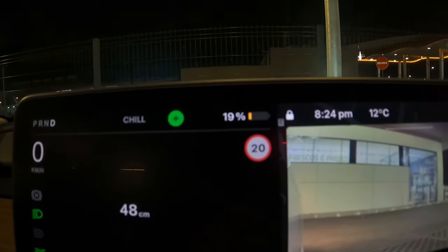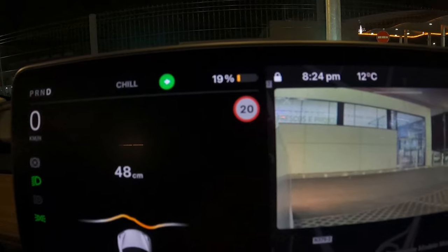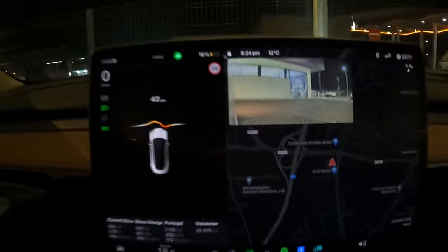And let's see, shall we? What is it? It's 8.24. Look at that, 8.24. So 8.24. And then let's start to look at some stats, shall we?